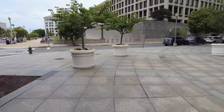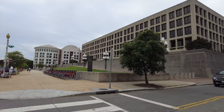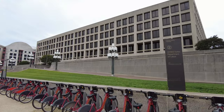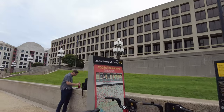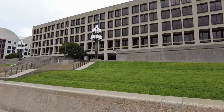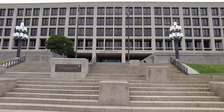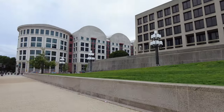Now the other day I showed you the Frances Perkins home, one of many of her homes, but the one she stayed in, in the Kalorama neighborhood of Washington, D.C. This is the Frances Perkins Department of Labor. Frances Perkins was the Secretary of Labor under FDR, served 12 plus years, I guess, and she was the first woman member of the cabinet. So she is memorialized with the naming of that building, Frances Perkins Building.